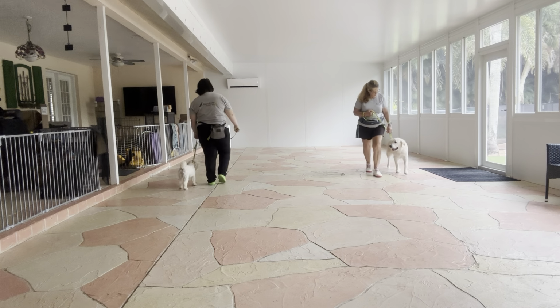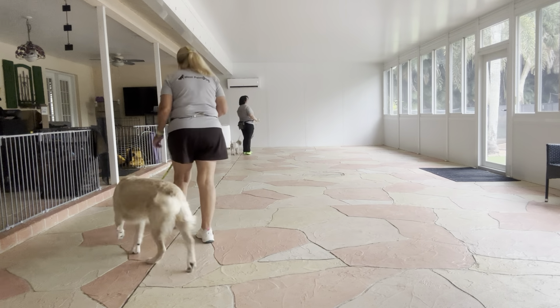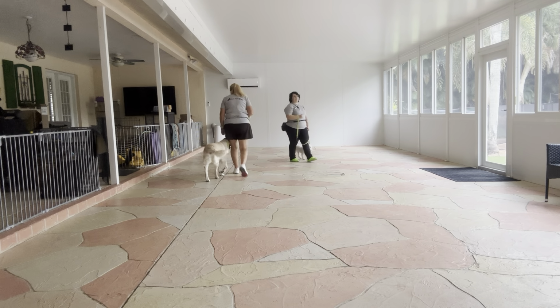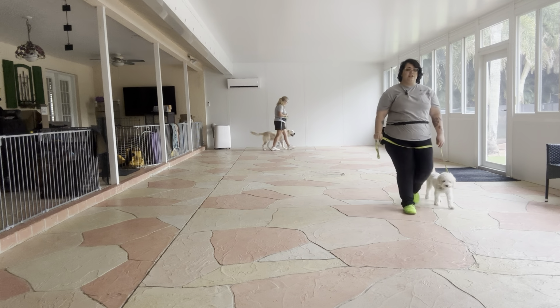Good job. You see Tiffany is doing a very nice job as well. She's got really even pacing. The reason why we want to keep an eye on that pacing is because if a dog is too close, they tend to bump into us and that can be a tripping hazard. Whereas if a dog is too far, they can get distracted and start pulling. Good job.